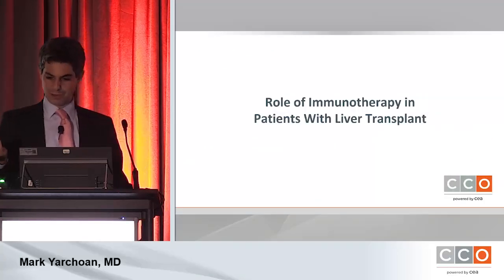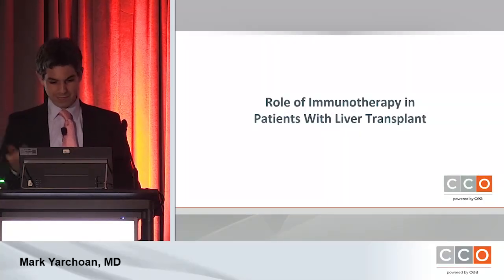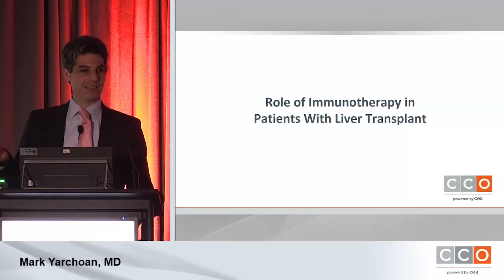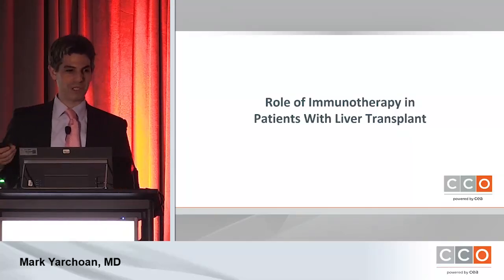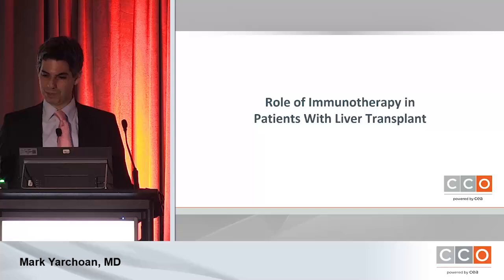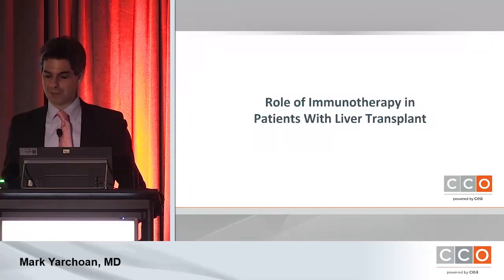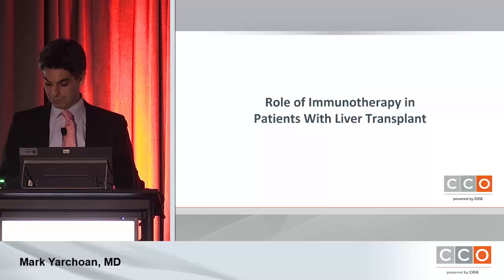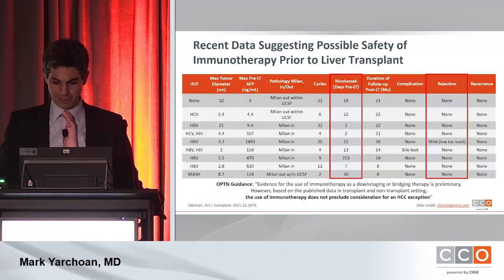How about before liver transplant? I think this is a question that comes up a lot, especially now when it's not that unusual that we get patients who you would never think about for liver transplant. When you meet them, you put them on systemic therapy, and then suddenly things start to shrink, and next thing you know, they're within Milan. So how do we feel about transplanting patients after immunotherapy?